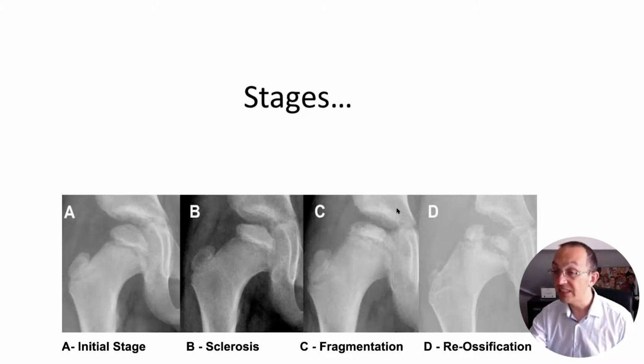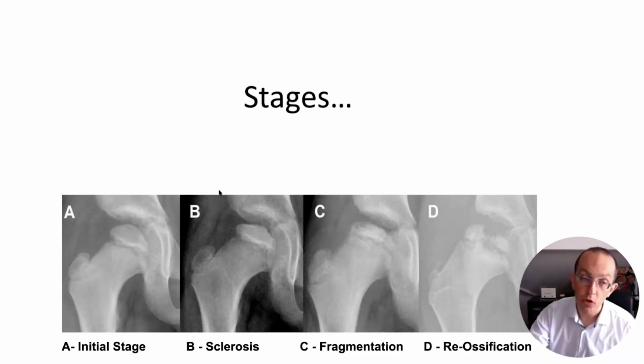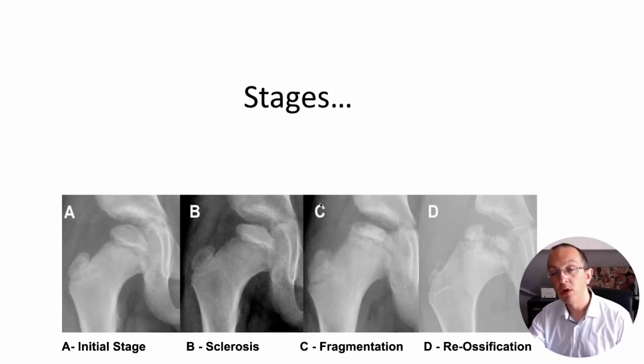In stage C and D, the bone's not squidgy, it's gone hard again. And so it's very difficult to influence the squidginess once it's gone hard. So if we're going to talk about treatment, these are the stages we talk about treatment. So stage A or B, or actually in fragmentation as well, but kind of earlier fragmentation. But once it's certainly in this stage, it's hard and we can't change it. It's going to regrow.